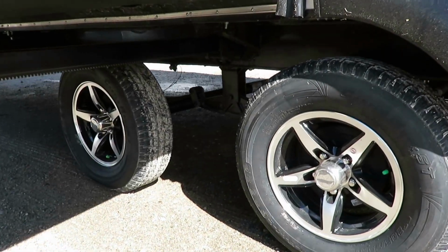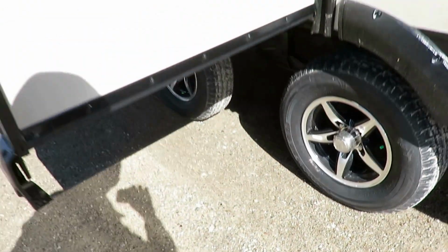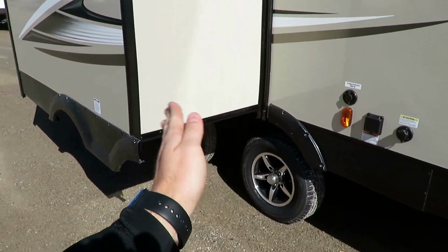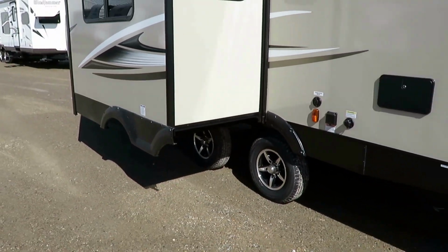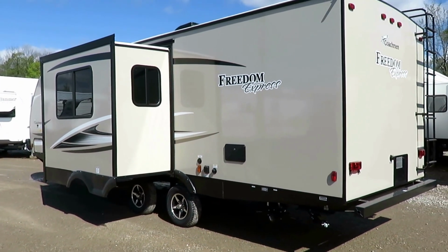I like Freedom Expresses. Wide stance stability axles. Why do you care? Why does it matter? Well, basically, it helps prevent the trailer from wiggling and fishtailing so much down the road. It's not a replacement for a weight distribution or anti-sway kit. It's a nice supplement, though.